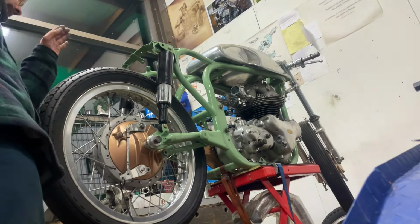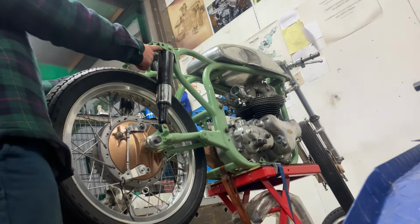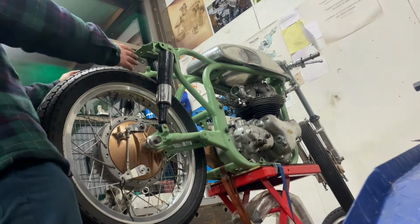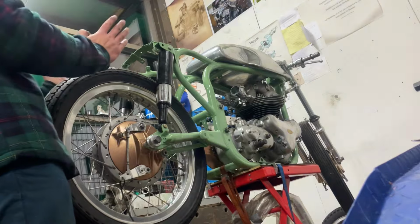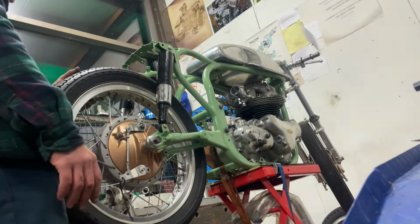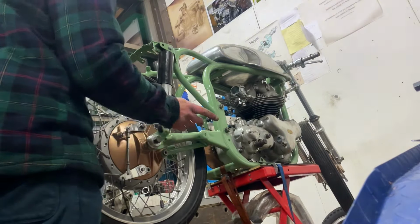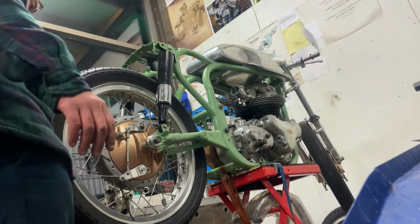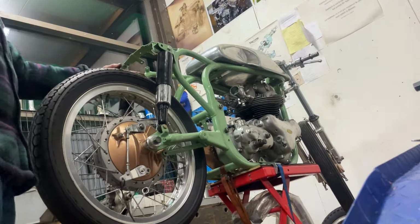So yeah, okay, I'm missing spacers here. I need to make a little spacer for here, so the shocks are actually straight, and not like they are right now, because right now they are a little bit going to the outside. I don't know how to explain it, but it looks weird. That's one, and then the nuts and bolts for here. And then I need to check for the tire, but I really like it.